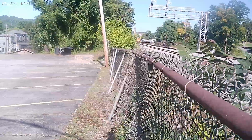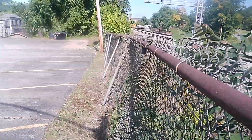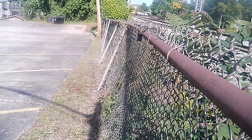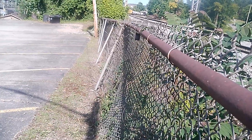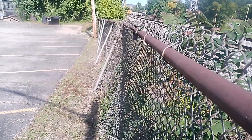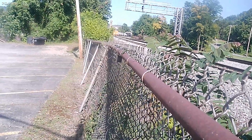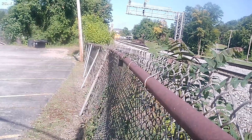Alright, I'm going to give it a horn salute and see how the quality is on this one. F-1607, clear, MO tower, track 2. I'm just throwing it out. The conductor's going to get ready with his whistle. The engineer's got their train horns ready too.